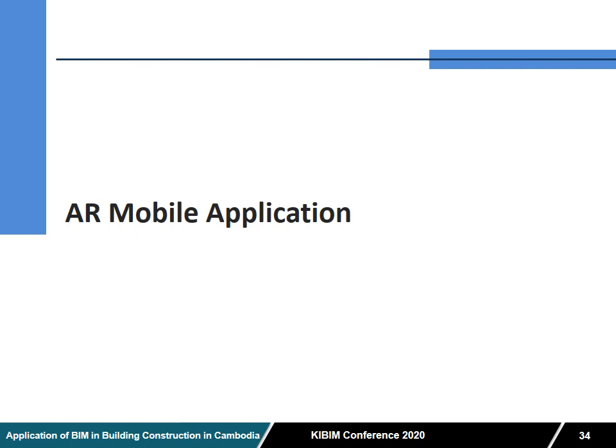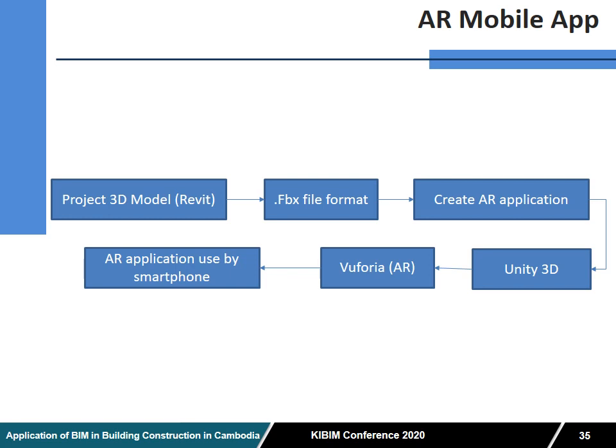Another one after the BIM modeling, we also have the AR mobile application. It's really new for us, but we are happy to do that. So we start the AR mobile application. We do the project 3D model, the BIM model, and then we export to an FBX file. From the FBX file, we import into Unity 3D to create the AR application. And in Unity 3D, with the Vuforia add-in, we can get the AR application used by smartphones.